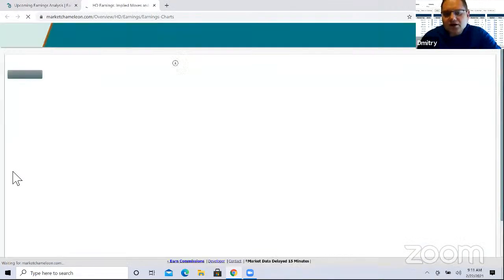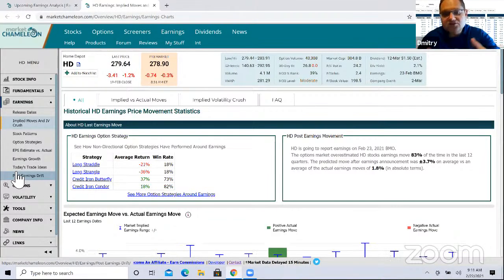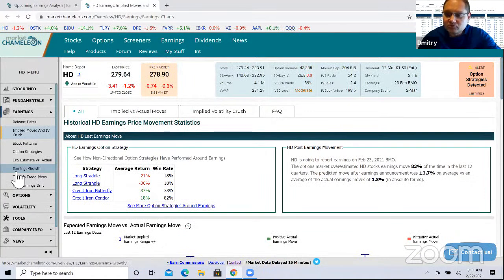So we've got a couple different ways to look at Home Depot when we look at earnings. We'll take a look at historical moves, we'll look at it from the perspective of options. We'll also take a look at how their earnings profit ratios, how their earnings growth compares to the overall market. All right. So we'll spend some time on it, just getting a picture of what's going on in Home Depot.